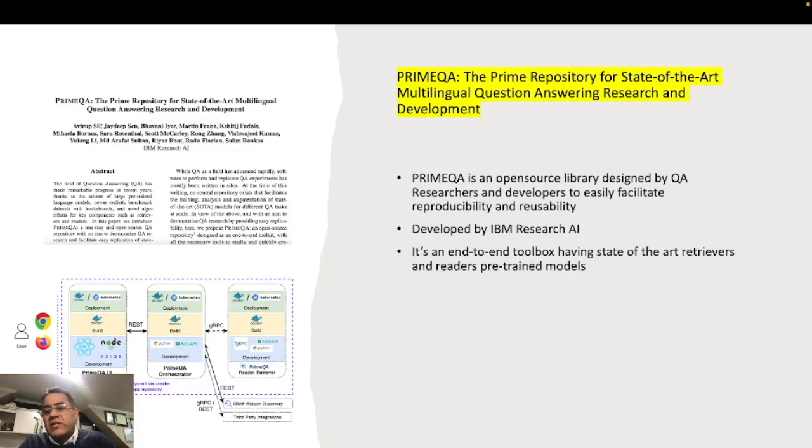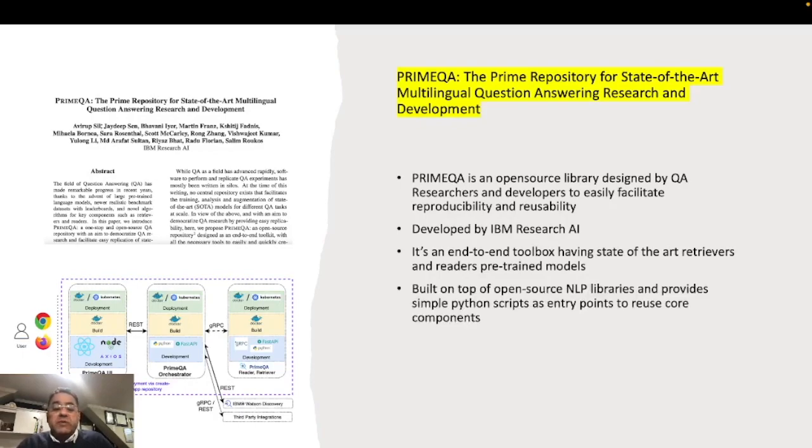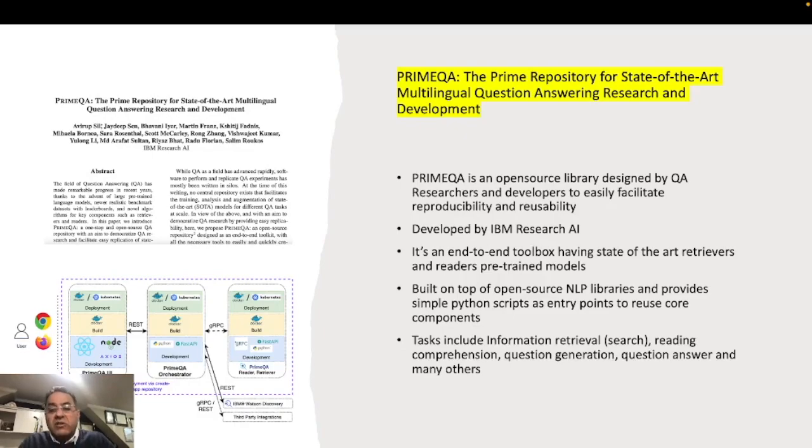This is an end-to-end toolbox that has pre-trained models, and those pre-trained models are for retrievers and for readers. It's been built on top of the open source NLP libraries and provides simple Python scripts as entry points to the core components which are there in the back end. The tasks that these models are used for include retrieval, which is search, reading comprehension, question generation, question answering, and many others.